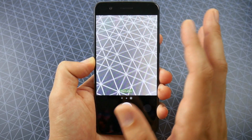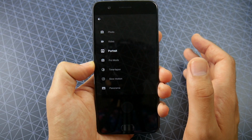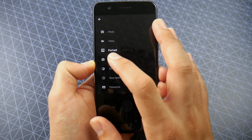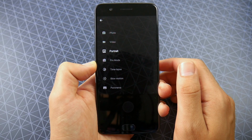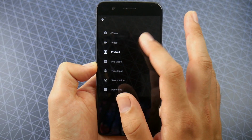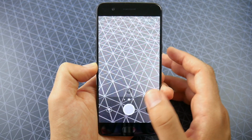It does work. Don't get me wrong. It does work, the depth effect. It's just not that great. It doesn't work most of the time. So it's going to be a struggle to get perfect shots with the portrait mode. You're going to be taking like 3 or 4 shots before you actually get it to work the way you were expecting it to work. But in auto mode, the photos are pretty great here on the OnePlus 5.